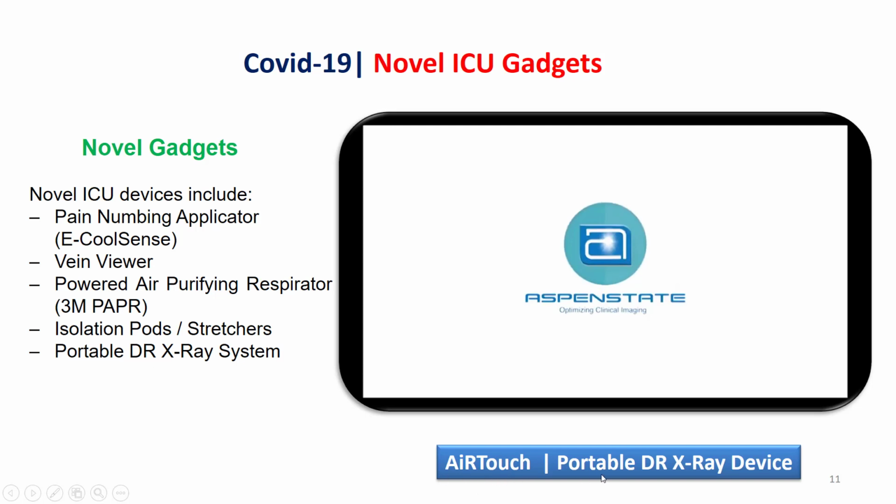The AirTouch is a portable digital radiographic X-ray device manufactured by Aspen State. This device could play a role in the future design of the intensive care unit through the elimination of alcoves or bays reserved for the storage of large mobile digital radiographic X-ray devices. Now, we will watch a video about it.